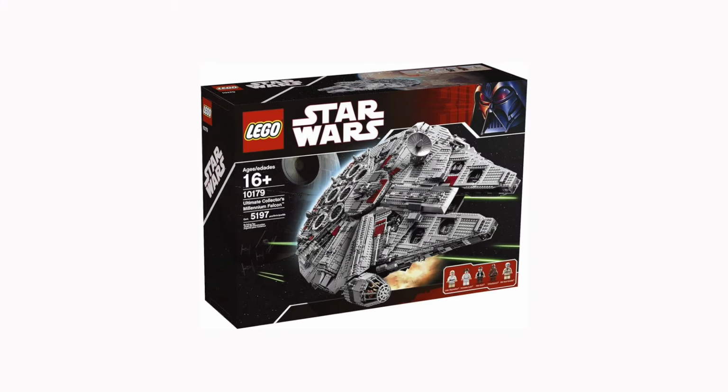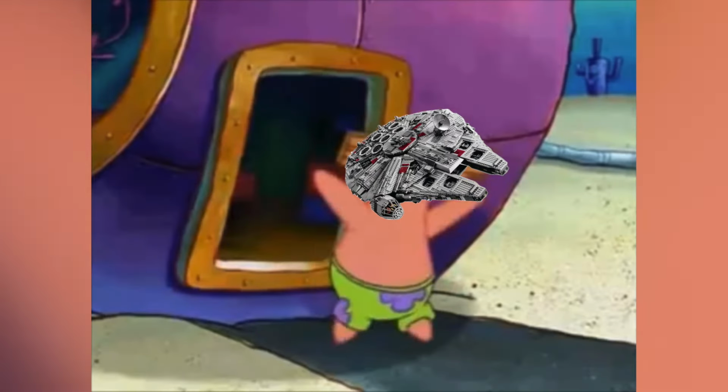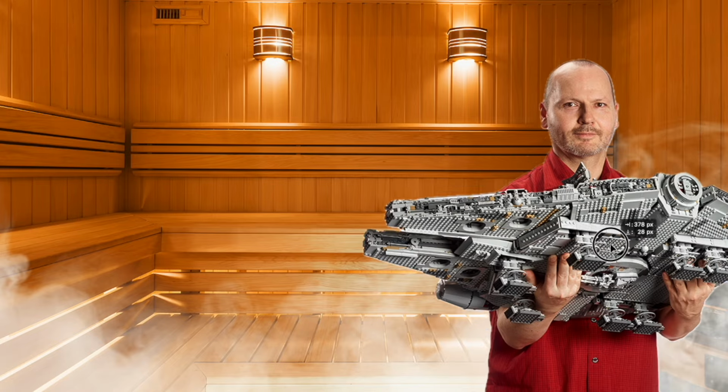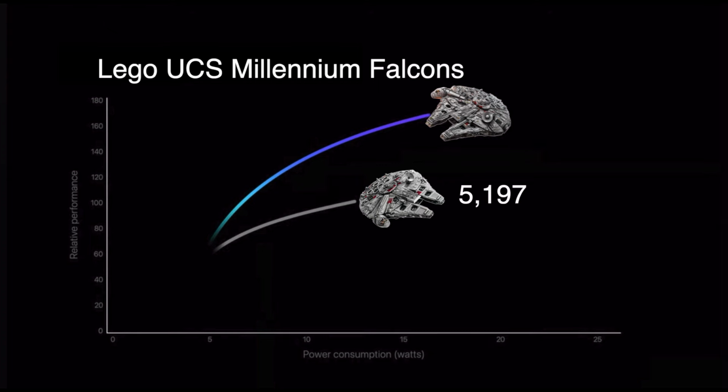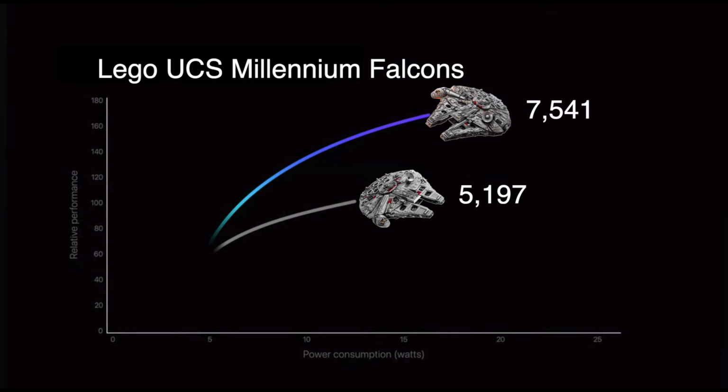But the UCS Millennium Falcon from 2007 was too big for their oven, so they had to use a sauna at a local swimming pool to conduct the heat test. Speaking of the UCS Millennium Falcons, each version of the UCS Millennium Falcon was the largest LEGO set at the time of its release. The 2007 version came in at 5,197 pieces, and the 2017 version contained 7,541 pieces.